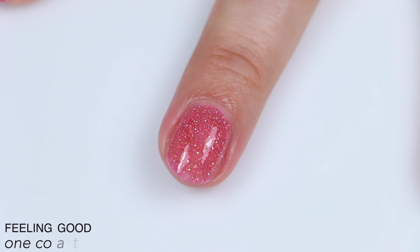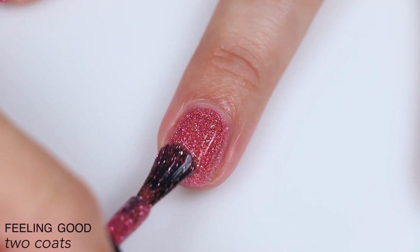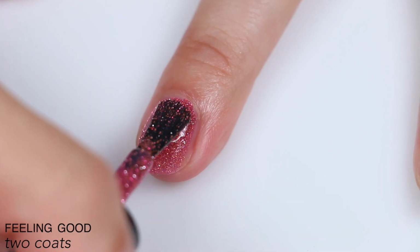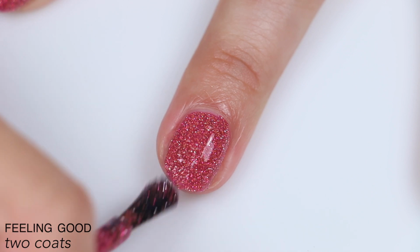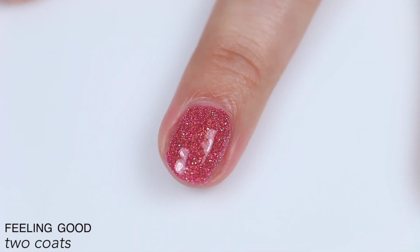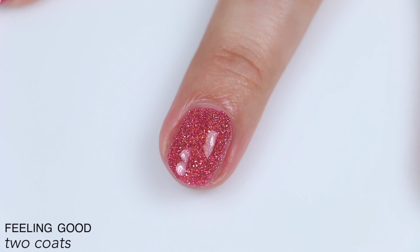The KBShimmer reflective glitters are cool in that when they have a tinted base, they dry down and look kind of like a Zoya Pixie Dust, which I kind of like. I would wear it on its own. But if you want to wear a top coat on it, you are going to want a glitter grabber followed by a thick top coat or a couple of coats of thick top coat, because this is going to dry very textured and it's going to eat the top coat that you put on top of it.